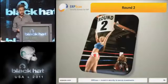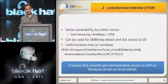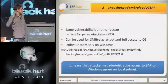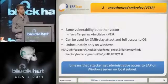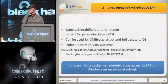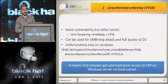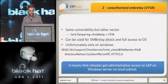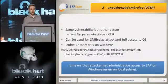In the second round, I found that it can be used also for the SMB relay attack, but unfortunately it cannot be done from the internet. But if you have internal access, you can execute this HEAD request and install the SMB sniffer, and also get access to the server. But you need to have Windows only. But I wanted to find something more real.